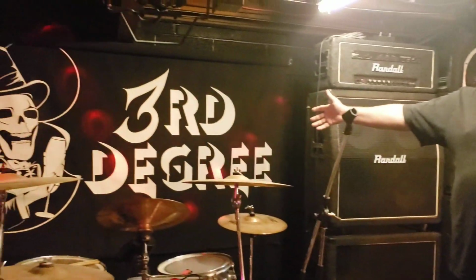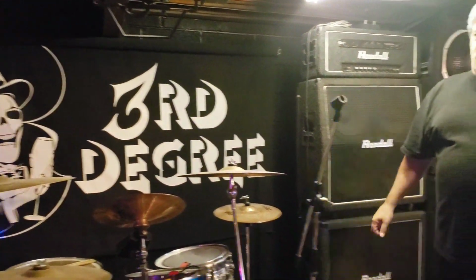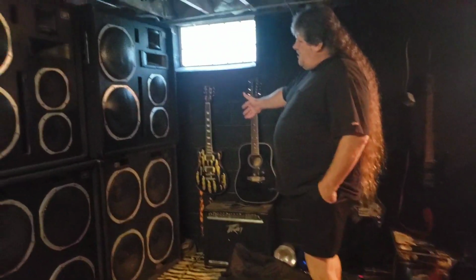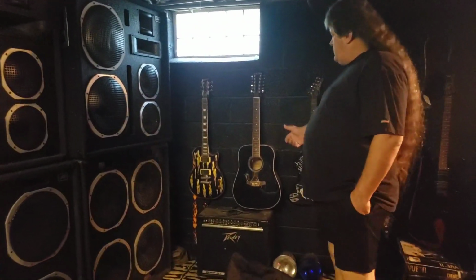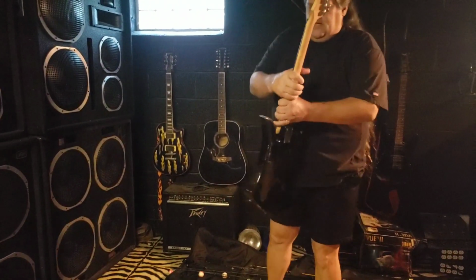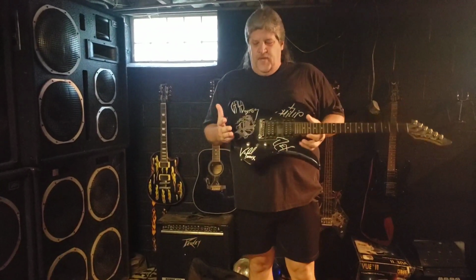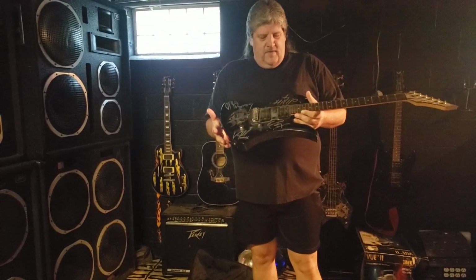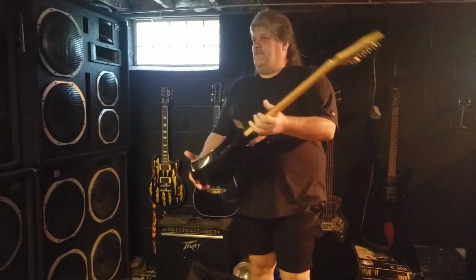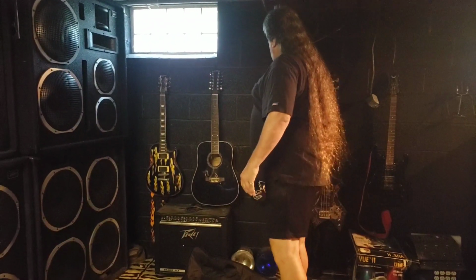There's our band logo, Third Degree. And then over here, one of my guitars. We got a 12 string acoustic. This guitar here, real nice, signed by everybody in Pantera. As you know, 2 members have already passed away. But we got Dimebag, we got Phil and Tom, we got everybody's signature on here. Love this guitar. Ouch.